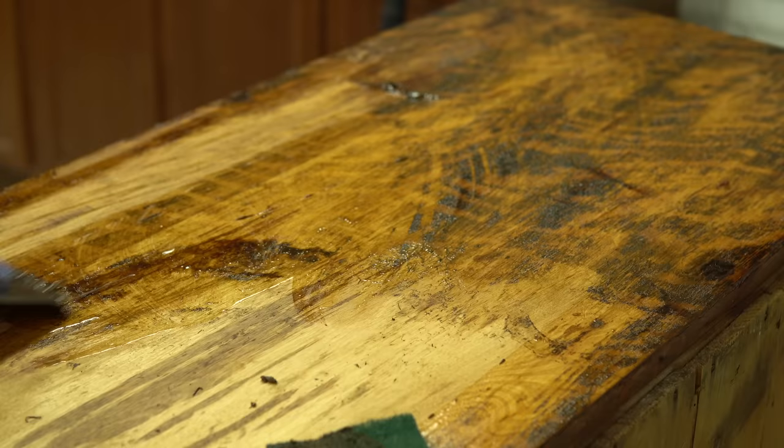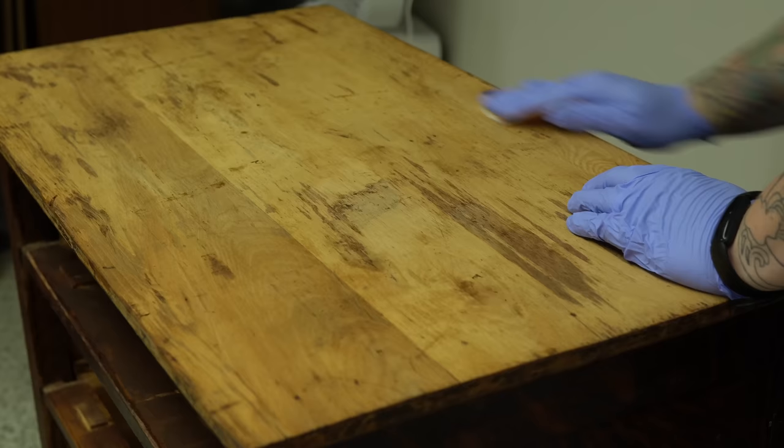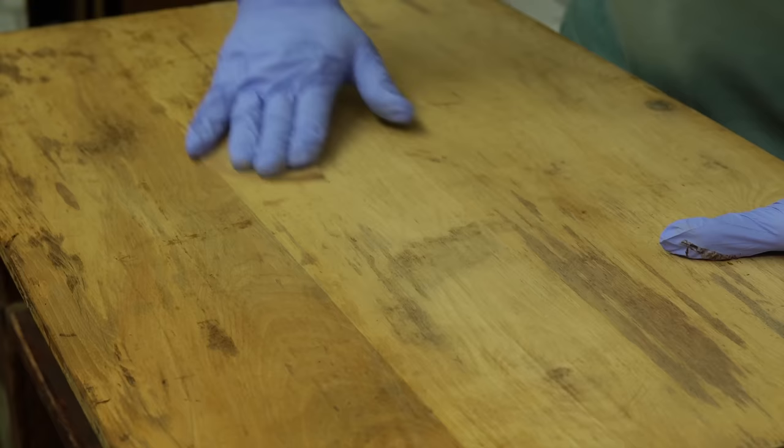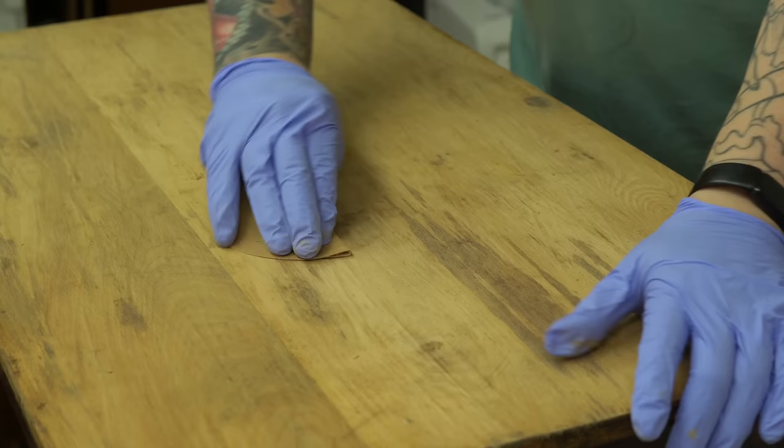Now this top has some discolorations, it has some old stains. Normally I would use oxalic acid to remove them, but I'm not even going to be sanding this top with a power sander. I'm just hand sanding it. I want to keep all of these little dings and marks, and I'm actually just going to stain right over this. This is not typical for how I do things, but I think for this piece, it's the direction I want to go with this.